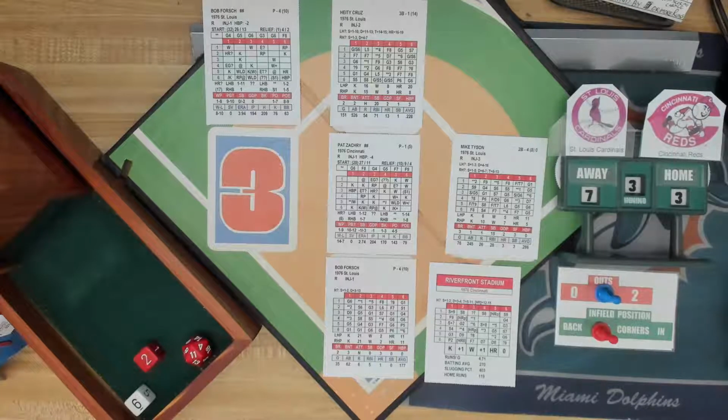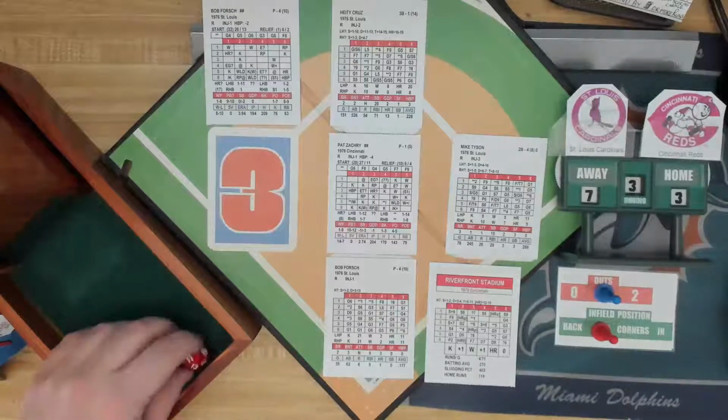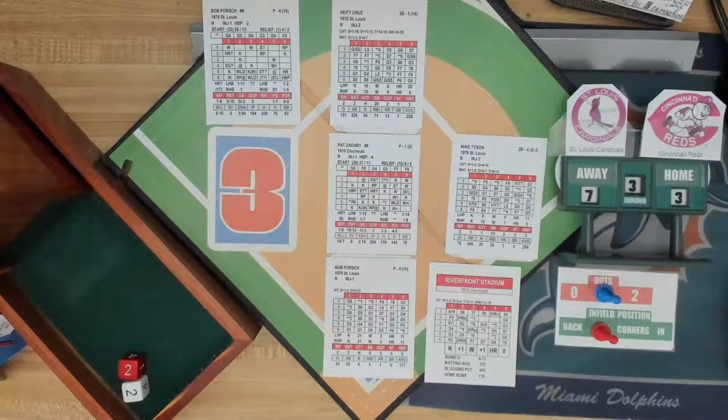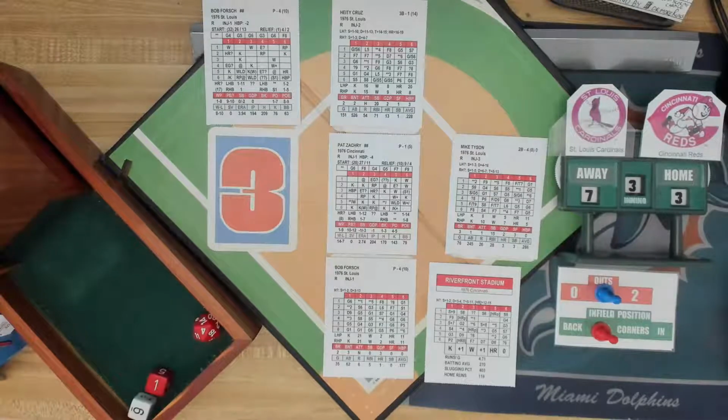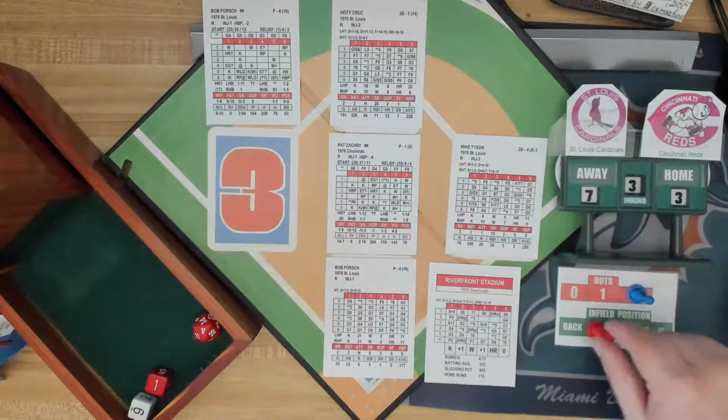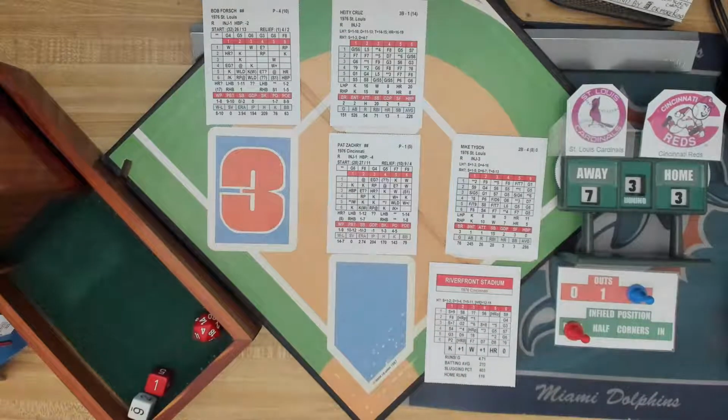Still only 1 out. Still the top of the 3rd. The Cardinals just got the extra point. They lead here 7-3 on the Reds' field goal. And here's Forsch. Forsch is 0 for 1. We'll see if anything happening on the bases. No. Zachary will pitch. 1-6. Strikeout. He will get Forsch. So that's the second out.